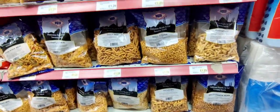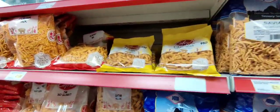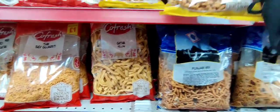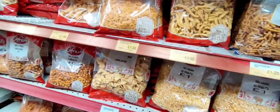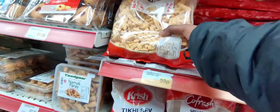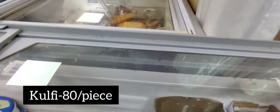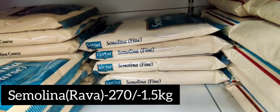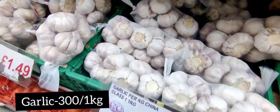And these are all namkeens, which were about 120 to 130 rupees. So I bought the peanut one. Now this is chakli, Indian chakli, which was 1 pound. And also soya sticks were there. These were the soya sticks. And the fish, I found the fish was not that fresh, so I didn't buy the fish actually. This is semolina, which is rava, and I bought the rice flour because I want to make some pundi.